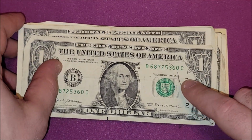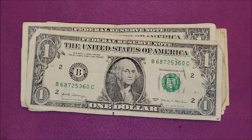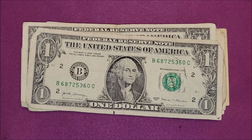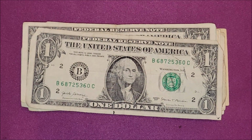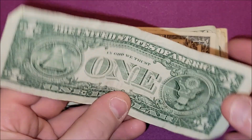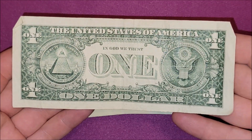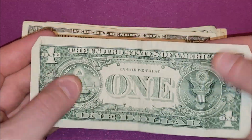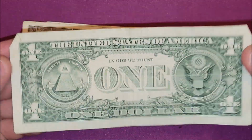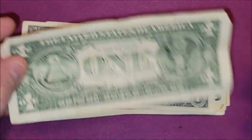This is just a mark on the note. Looks like ballpoint pen, so don't be confused by that. Same dealio here. 2017. Shifted up in the seal and serial numbers, though, but not enough to hold on to. Bill's been wet at one point. You can tell from the discoloration, and you can't feel it, but it's all thinned out.